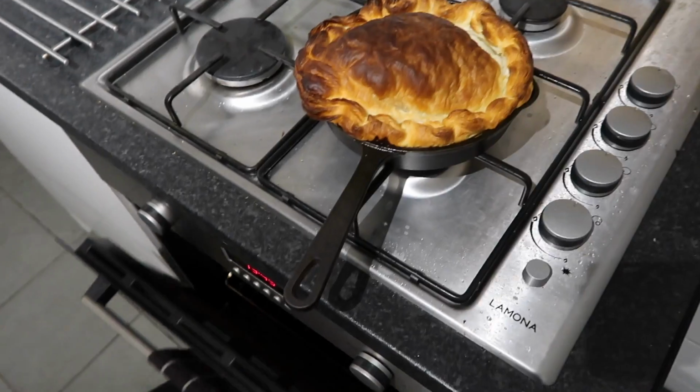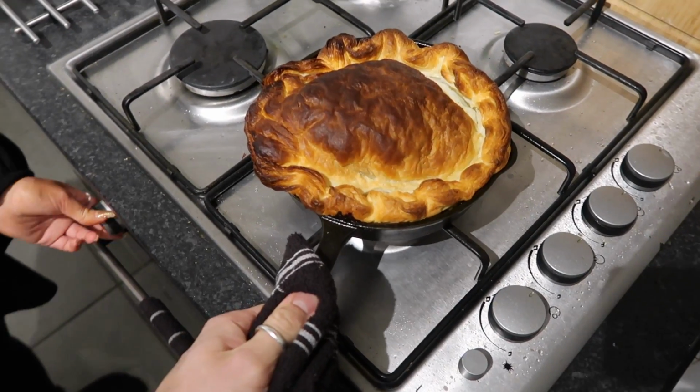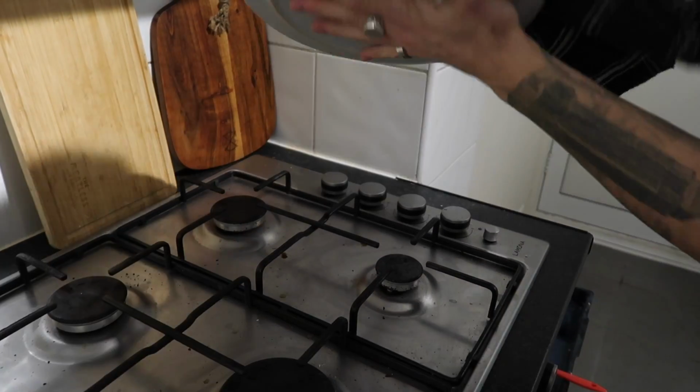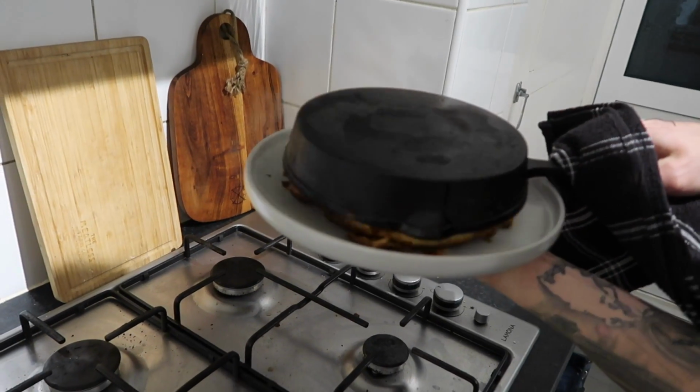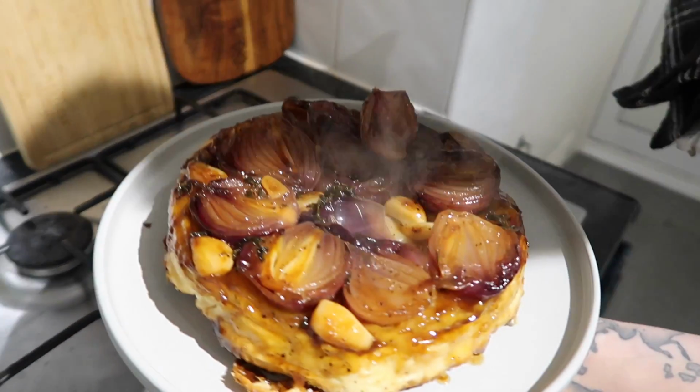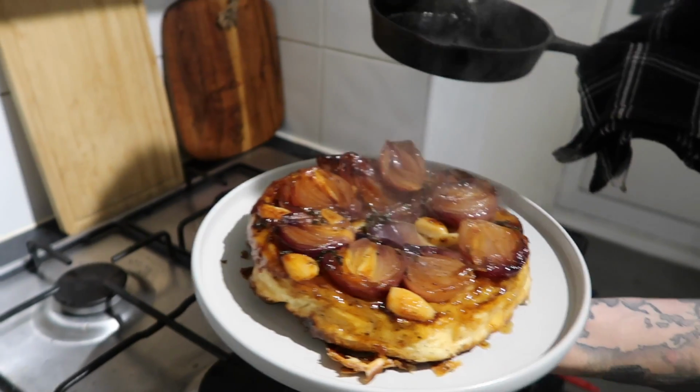Amazing. Now it says you're supposed to turn it out onto a plate, so I'm going to do just that onto this board. One hand on, one pan that way. Give it a little jiggle. Et voila. One caramelised onion tart. How good does that look? Amazing! That looks so good.